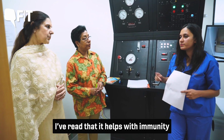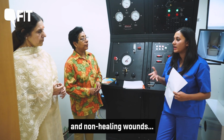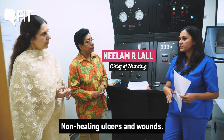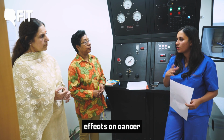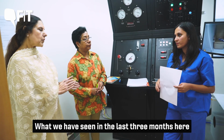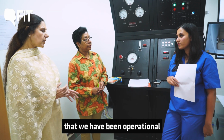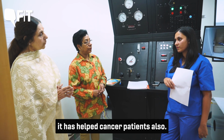I've read that it helps with immunity. It does help with the diabetic foot and sort of non-healing wounds, non-healing ulcers and all wounds. But I'm a little skeptical of its effects on maybe cancer or something more because I think the studies are still ongoing. Because the data hasn't been collected. What we have seen in the last 3 months that we have been operational, it has helped cancer patients also.